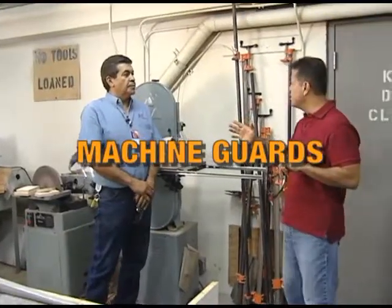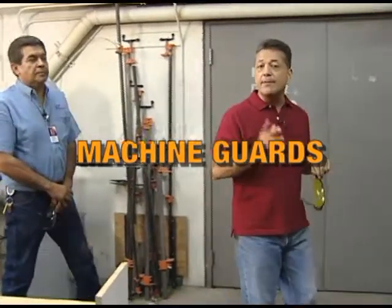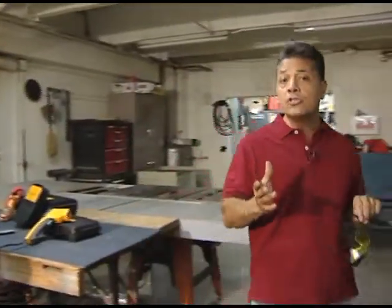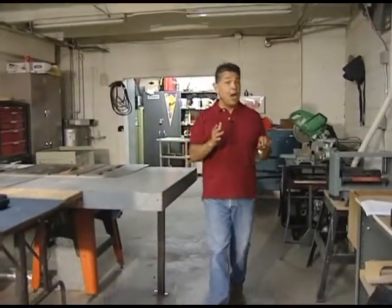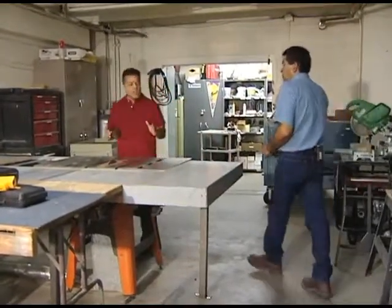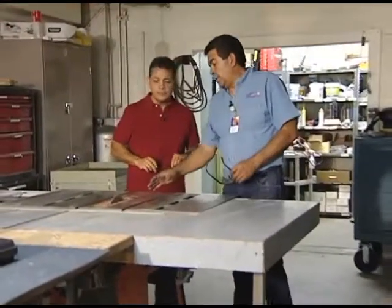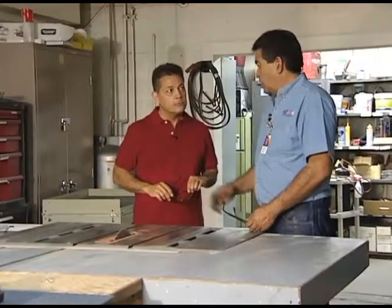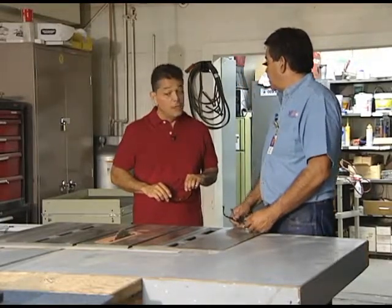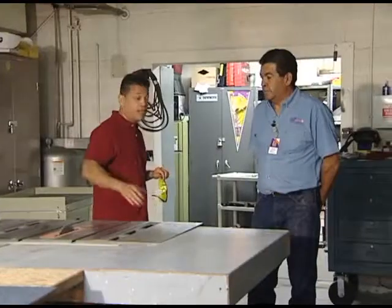I'd like to talk about machine guards if you have a minute. Sure. You sure can. We can't overestimate the importance of machine guards. They're there to help keep you from being exposed to the most dangerous parts of power tools, like a moving saw blade. Randy, I see that on this table saw, there is no machine guard. You are correct. What we did is we intentionally took off the blade cover to illustrate how unsafe this particular tool would be to use without the blade guard on it. I can certainly see how someone could be very vulnerable to injury without that machine guard.